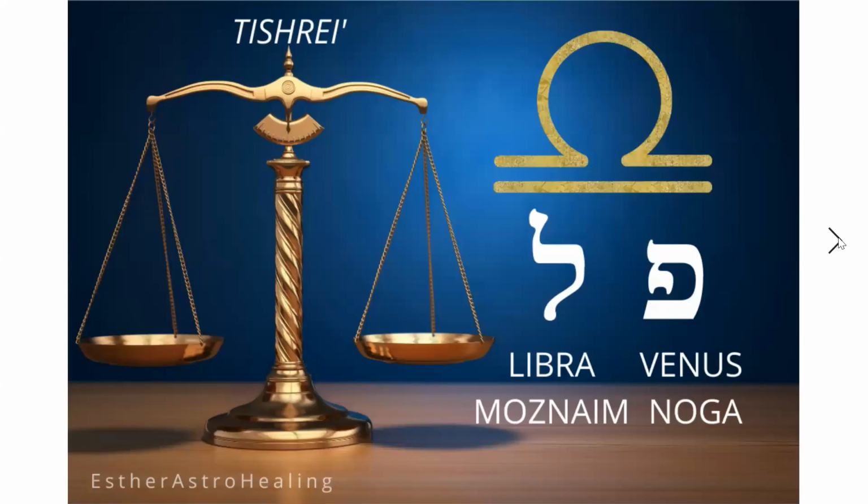Next one, we have amazing Libra. And Libra, same as Taurus, is ruled by Venus. And it's created with the letter Pei. And the planet is called Noga in Hebrew. Libra with the letter Lamed, and Libra in Hebrew is Moznaim, and the month is called Tishrei.